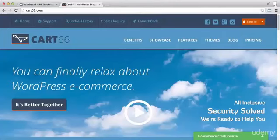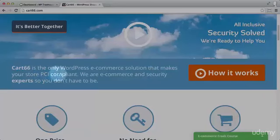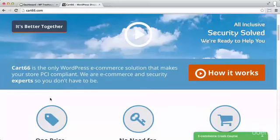The checkout process for this type of option is not actually done on your site either, although the experience may feel like it. In this way, Cart66 allows you to not have to take some of the security steps for your site that you would with some of the previous options.